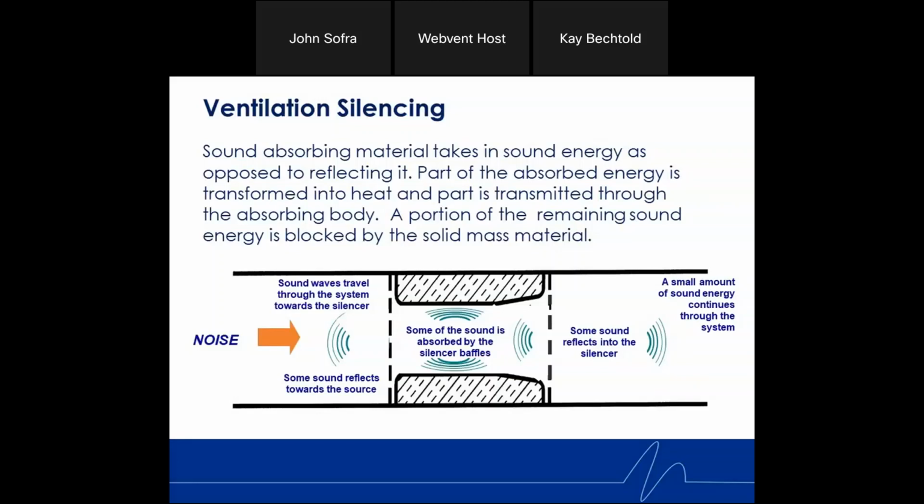What happens is noise might come in from one end, as you see here on the left. Pretend the outer line, top and bottom black lines, are the outer shell of a piece of duct. We're inserting the silencer in for a piece of duct. Some of the noise actually bounces back towards the noise source, just due to this abrupt expansion, necking down of the air passage cross section.